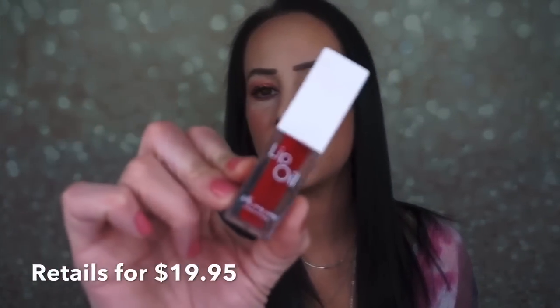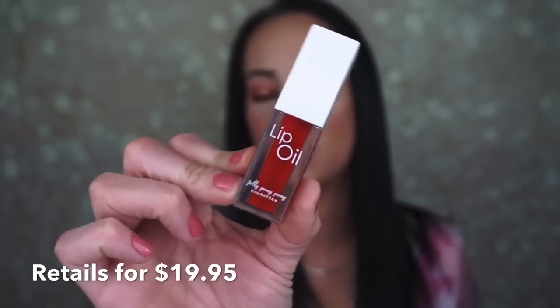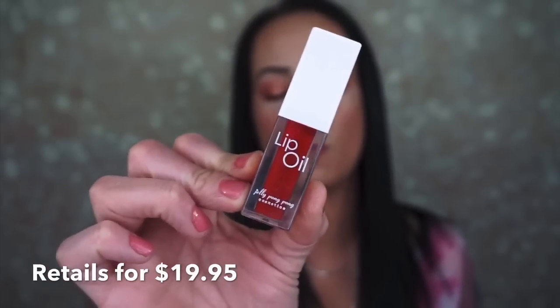So the first thing I have been using almost every single day is this lip oil. It's by Jelly Pong Pong, and I got this in an Ipsy, either my Ipsy Plus or my Ipsy bag. This is really good. It gives you a very light shade of pink on your lips, and it's just a lip oil, and I love it so much. I put this on my lips before I go to bed at night. I'll put it on when I wake up in the morning. I put it on before I leave the house real quick. It just gives you a very light flush, but it's oil.